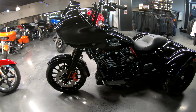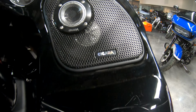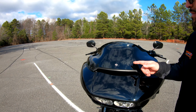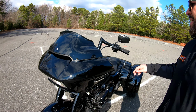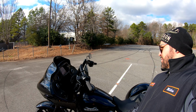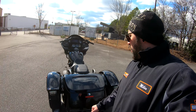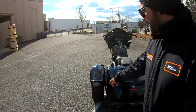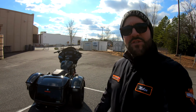We've put the red Harley-Davidson calipers, which look amazing. We've done the Cicada audio. We did this nice 9-inch blacked out Clockworks windshield on here. These handlebars, I believe those are gonna be 12 or 14s, and those are from LA Choppers. Chrome Works exhaust. We've got the Custom Dynamics LED tail lights on it as well.